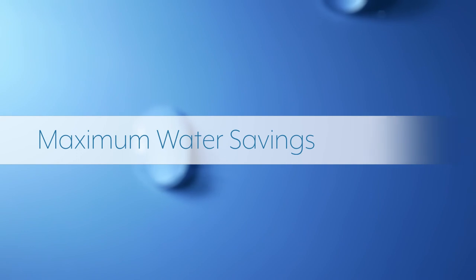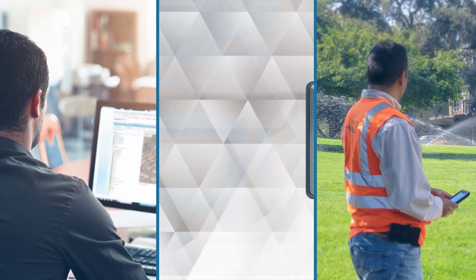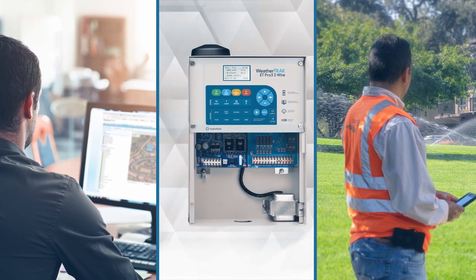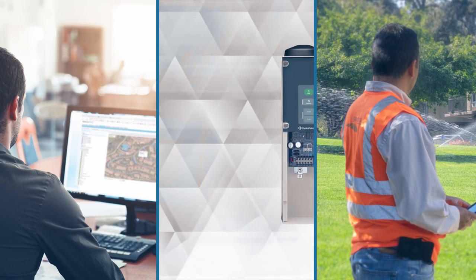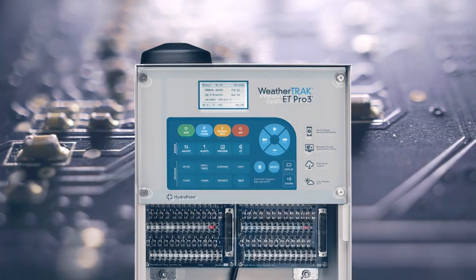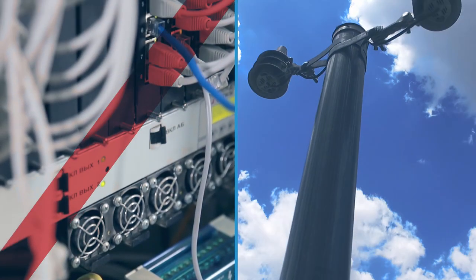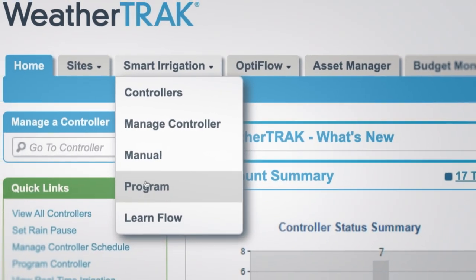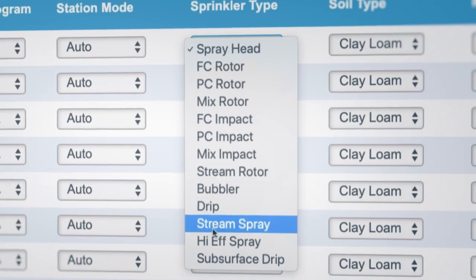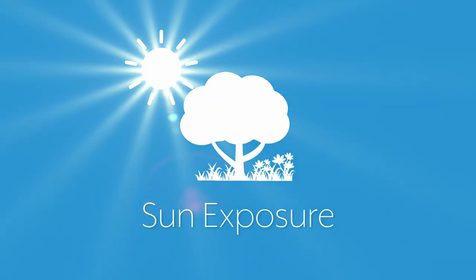Maximum water savings. The WeatherTRAK Central Cloud Service, WeatherTRAK line of smart irrigation controllers, and the WeatherTRAK mobile app work together seamlessly to automate, control, and manage your site. The WeatherTRAK controller is easily installed and configured without having to involve an IT department or set up and maintain a local weather station. Programming the controller is simple, inputting zone-specific details, including soil type, plant type, slope, sun exposure, and more.